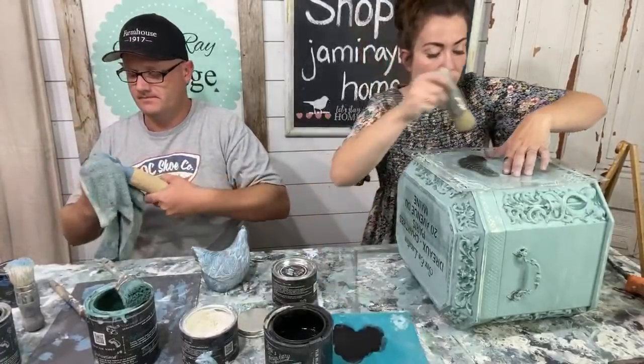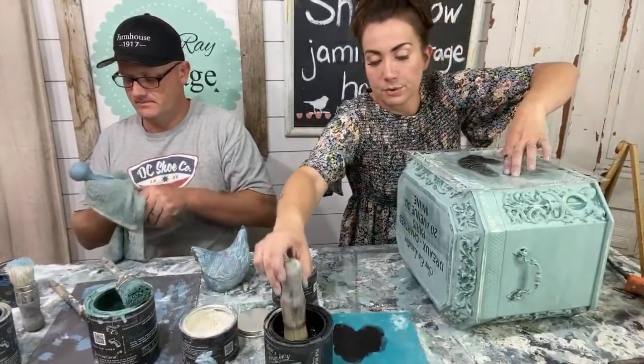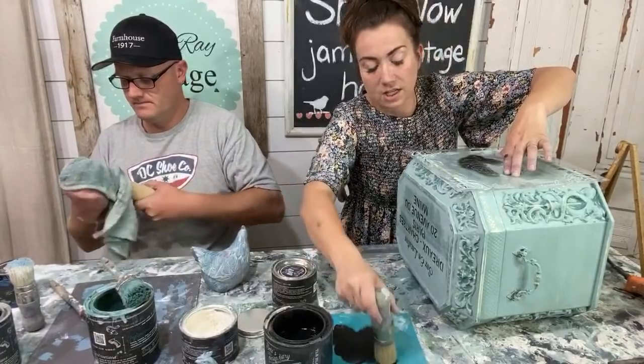This is the rose tile. You can line it up so you can just do one continuous pattern, or I just like to use bits and pieces.